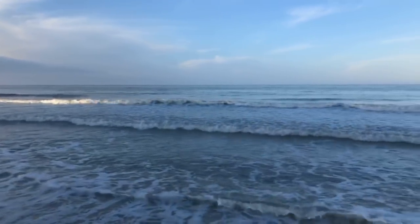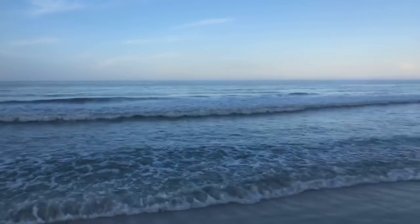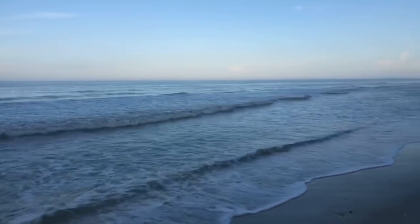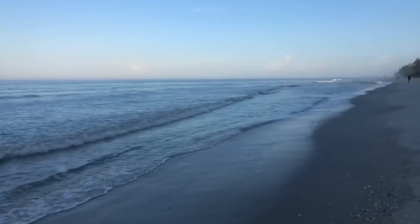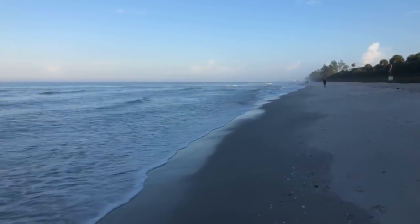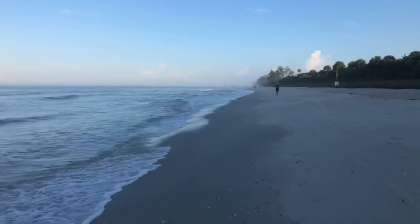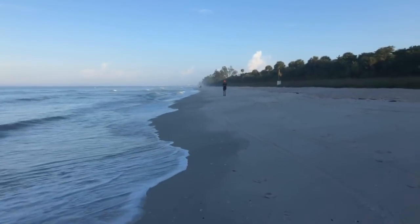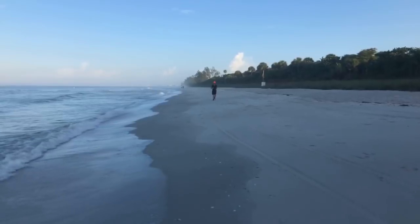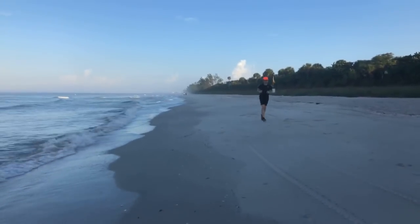There's definitely red tide out here this morning. I can smell it. I can definitely smell it. Way down on the south end of the beach right now. Very south end of the park.